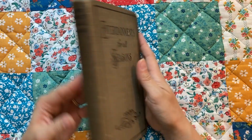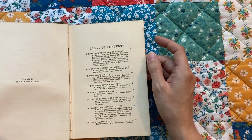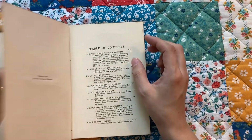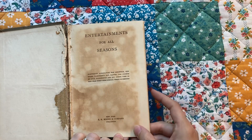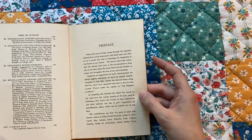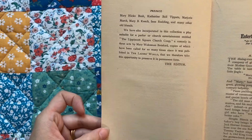This one's called Entertainments for All Seasons, and it's got a great cover. I like that. Let's see, this is, ooh, got great paper again. This is 1904, and this feels like a linen paper. Like, is it like a bonded paper? Is that what they call it? It feels like resume paper quality. It's very, very nice. It's very toothy. I'm not sure. I wonder if you can see the texture here. Oh, it's gorgeous.